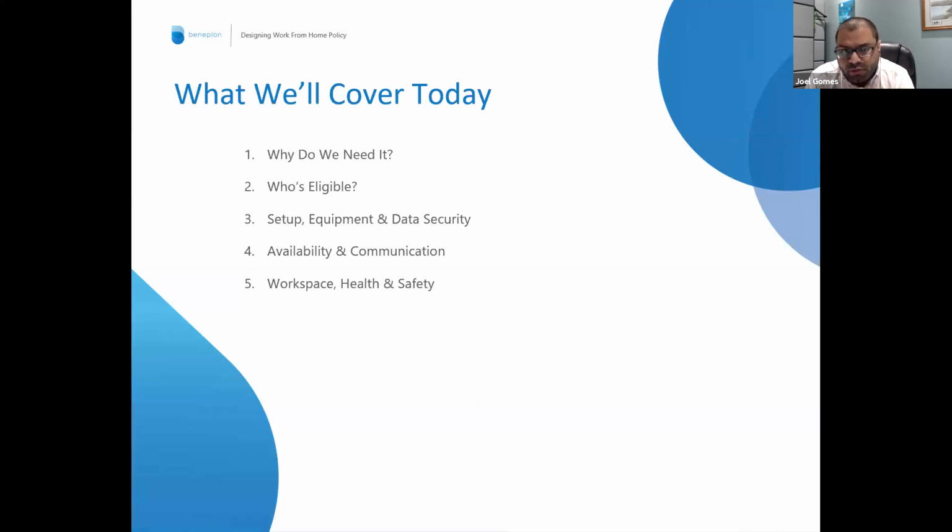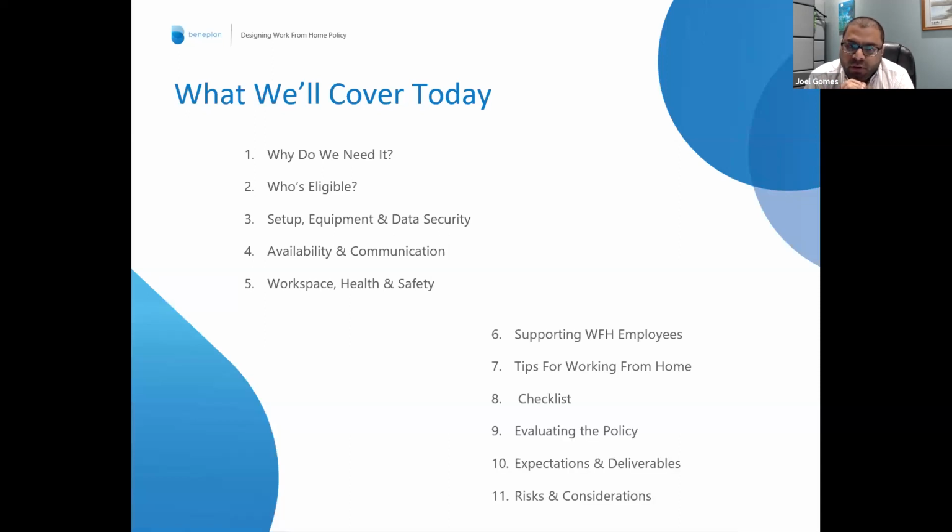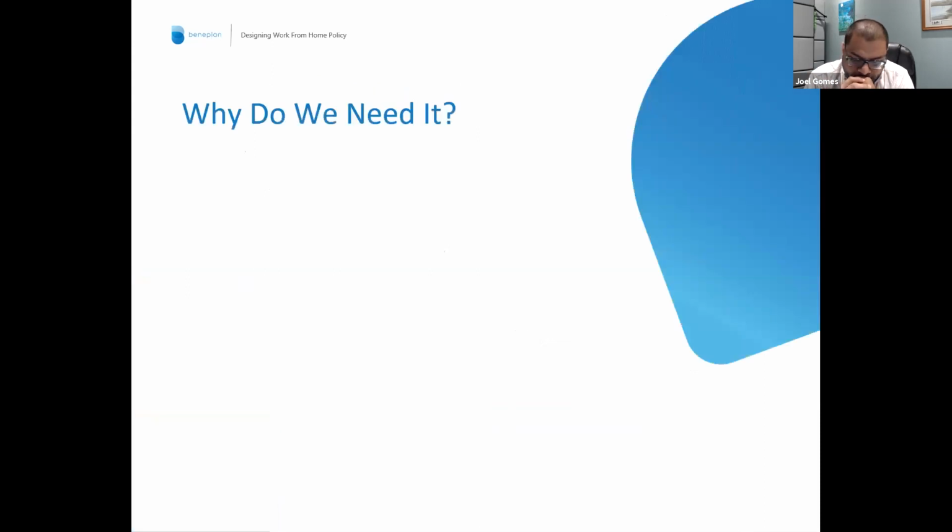We'll look at considerations on workspace, health and safety, and related items. We'll also talk about how to support your employees who are working from home, and give you some tips for working from home. We'll provide you with a quick checklist of what you need to look out for. We'll cover evaluating the policy, and any expectations and deliverables you should consider as you set up the policy and operate it on a go-forward basis. Then we'll look at risk considerations you'll need to examine before you embark on this brief journey to set up a policy.